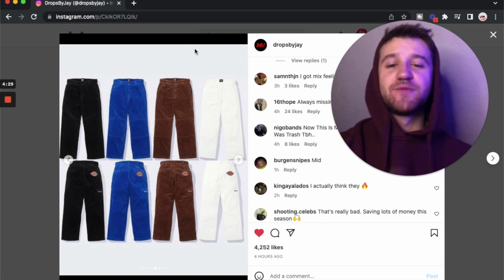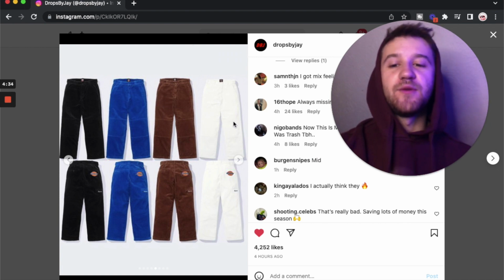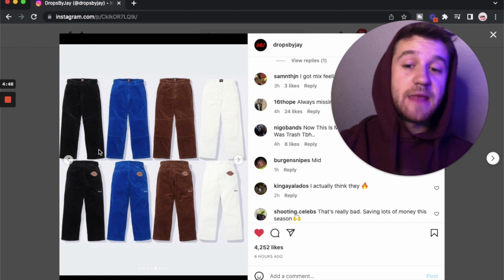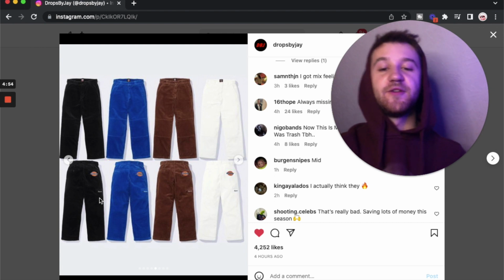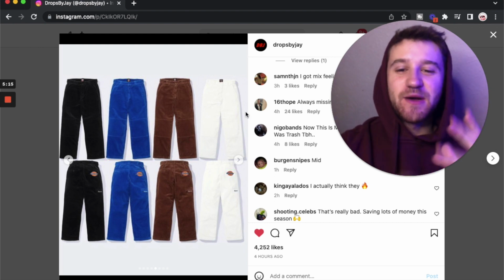Then we've got some corduroy pants. I think these are pretty sick. The brown ones are super cool. I really like the white ones too, but all the colorways are pretty solid, and the cords do seem to be pretty thin, and these do have double knees on them. And then we've got some branding on the back. We've got the Dickies logo on the back right pocket, and then the Supreme logo a little bit further down the leg on another pocket. I don't always like stuff with double knees, but I do really like the look of these.